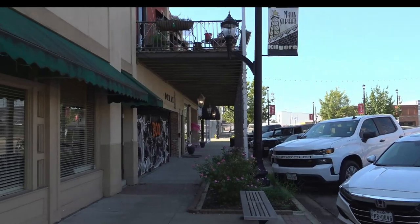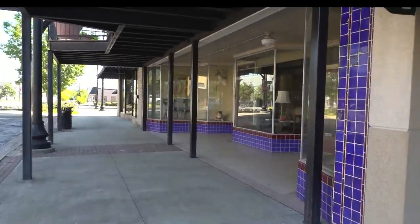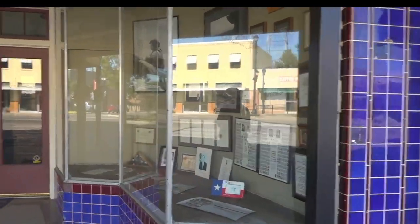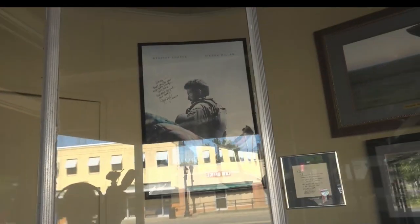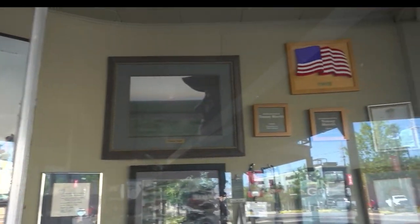I don't think there's any balconies across the street. This one does not look like it's, well, maybe. I was going to say, I don't think it's open, but let's see what's going on. This one, they got pictures of George Bush. American Sniper. It's like it's autographed, actually.